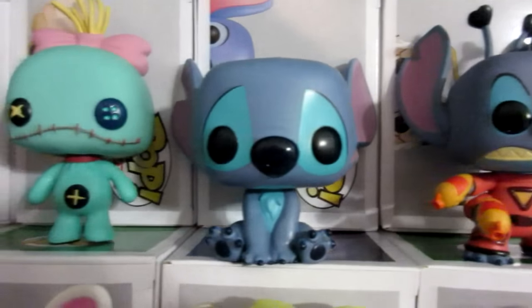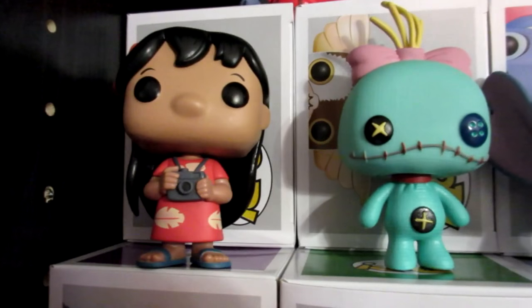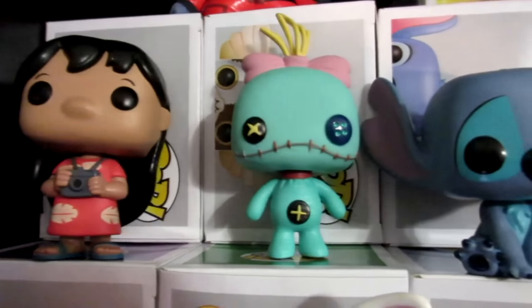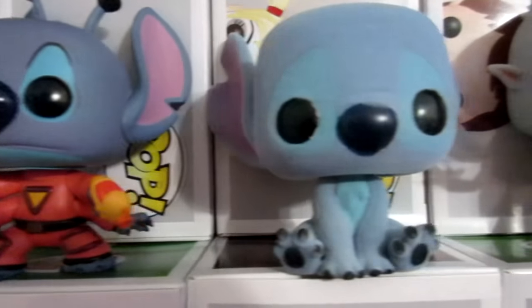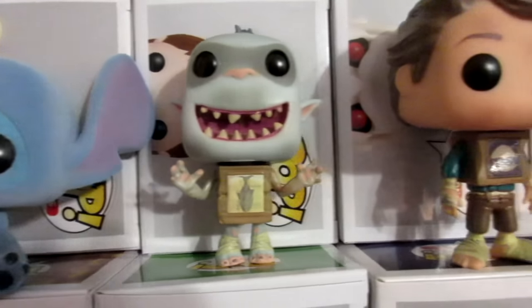So, yeah. I have the entire Stitch collection that we can get. And I could only get an Elvis Stitch keychain. We can't get the pop anywhere right now. So the keychain is my Elvis Stitch. And there is an Aloha Stitch that's out, but it's only in the States right now. So I'm waiting for that one.